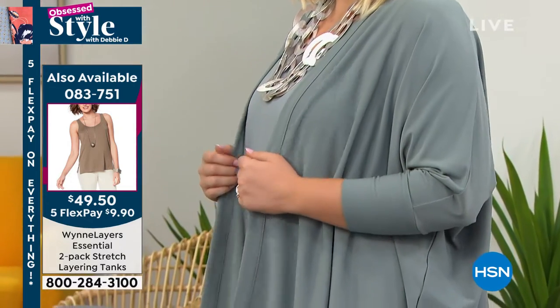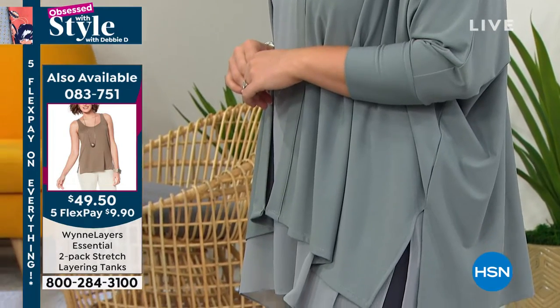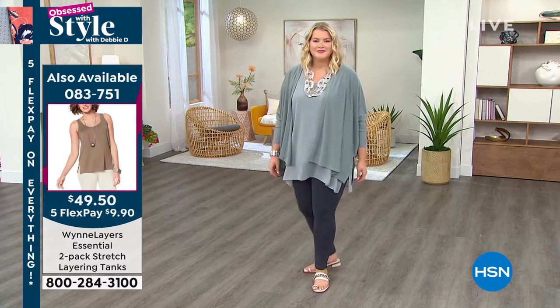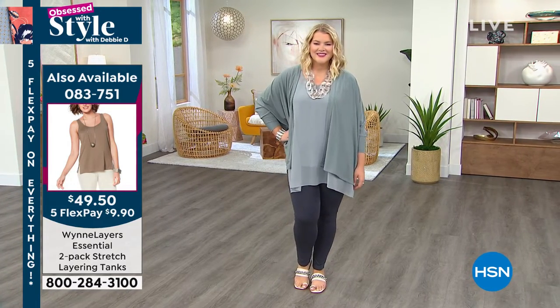So one of the reasons I really want to talk about how you can get that head-to-toe look, and again, the matching pant for this is 733-638. It is one of my favorites. It's a slight flared bottom. It's a great look. It has pockets.